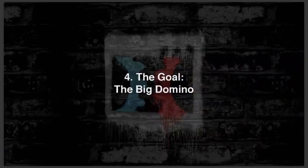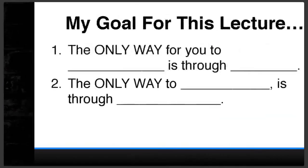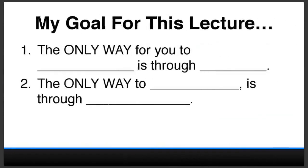The next part of the psychology of this whole sell is the big domino, or the goal, the big domino that you need to overcome. What is stopping the patient from going forward in having a biologic? I mean, we all have some self-limiting belief of why this would not work for you or them. And that one big domino we need to overcome.